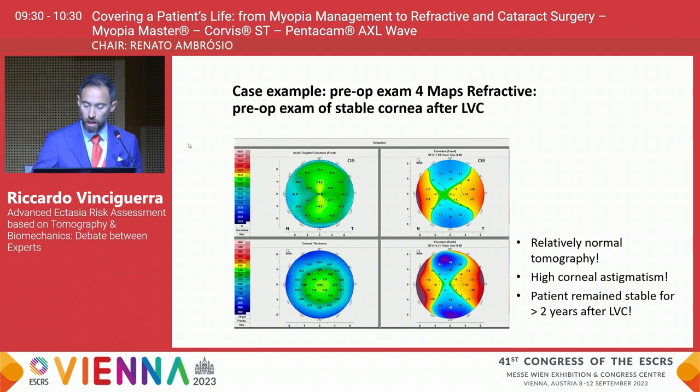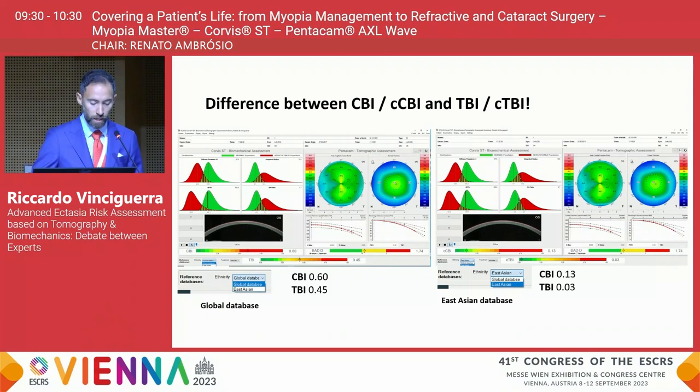And I'm going to show you a couple of cases just to show you how important this is. So this is a patient that had already had refractive surgery. It's stable for 2 years, and the cornea looks normal. You know, it is an absolutely normal cornea. The problem we had before is that the CBI was 0.60, so there was something that was not perfectly fitting our idea. So there was something wrong. So with the new East Asian population CBI, you can see that now the CBI is in the normal values.